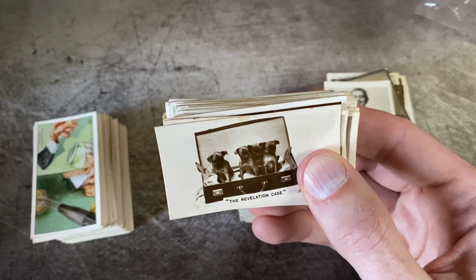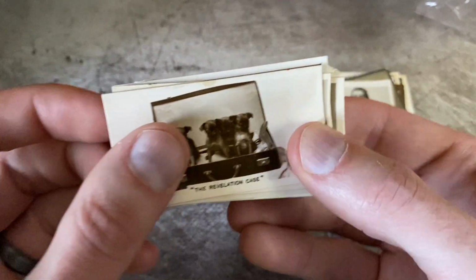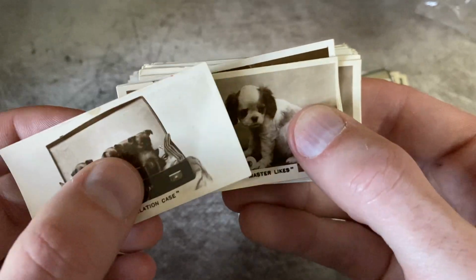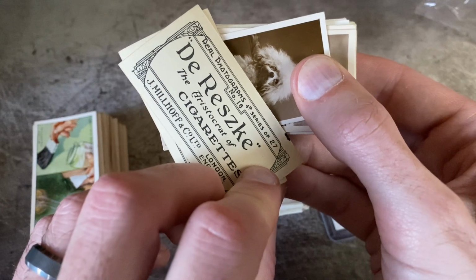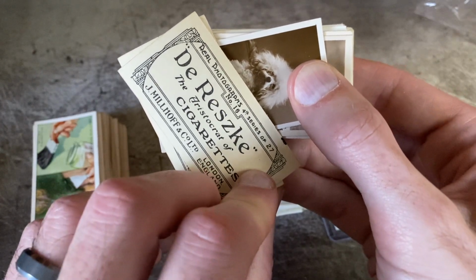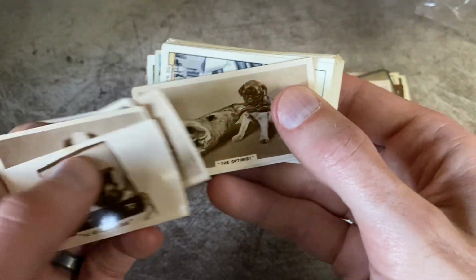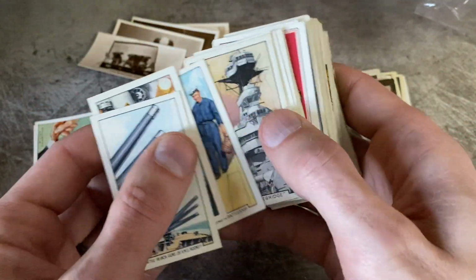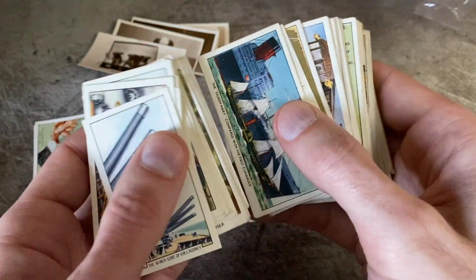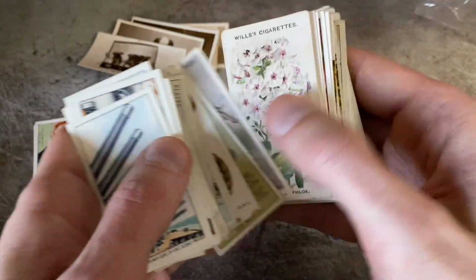And like I said in last week's episode, a lot of the most valuable baseball cards did come out of these cigarette packs. Take a look at these. These are just like various dogs and whatnot. This is Rezki or something like that cigarette. These are more like photo stock almost, interestingly enough. Here's some like Navy cards. Let's see, what else do we got? Like ships, we've got trains, we've got various flowers and plants and what have you.